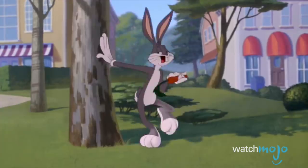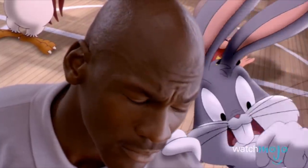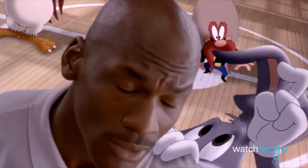Love it or hate it, Space Jam will always be remembered for bringing together two of our most beloved icons, Bugs Bunny and Michael Jordan. It's an odd pairing in a picture full of odd scenarios, most notably a basketball game against space aliens.